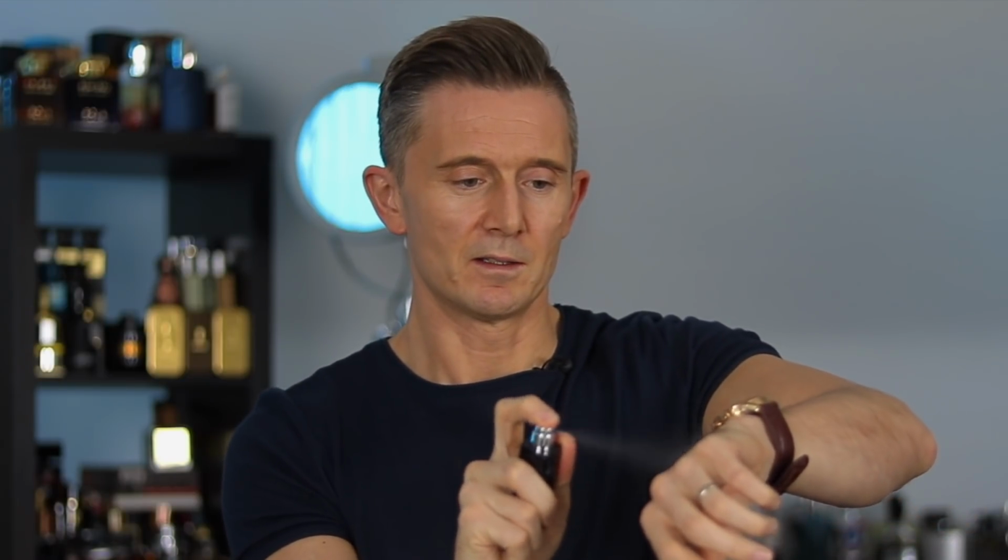So if you don't know, Intoxicated is based around Turkish coffee. Like a black, dark Turkish coffee. Yeah, that's good. Wow, this is such a great fragrance. I'm so glad that I've picked this one up.